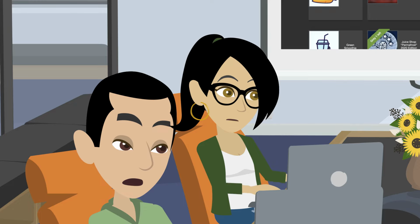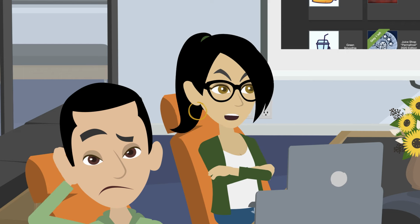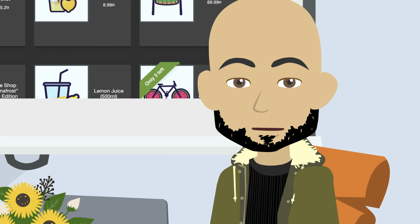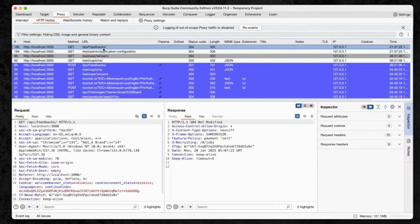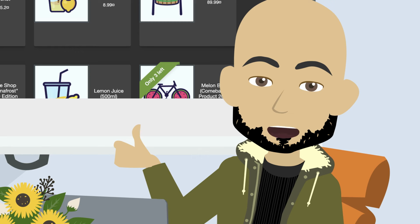Wait a minute, not so fast. The feedback you submitted is right there in front of your eyes. How'd you miss that? Nice catch, Leah, way to spot that. This is exactly why we're taking our time and combing through everything. Little details like that can tell us how the app is handling data. Let's make sure to highlight that request in Burp Suite and take notes. We'll want to circle back to it later. Great teamwork, everyone.